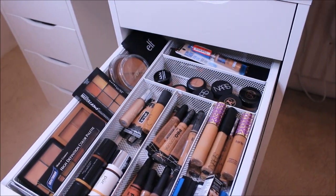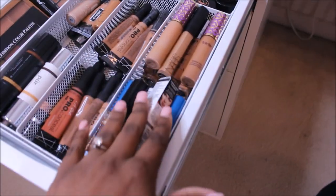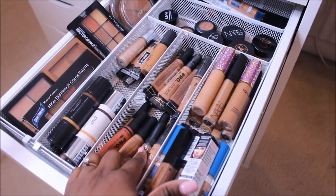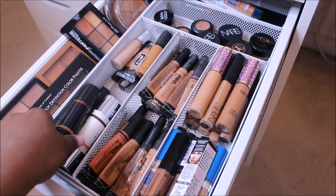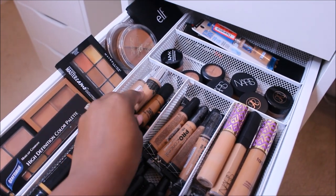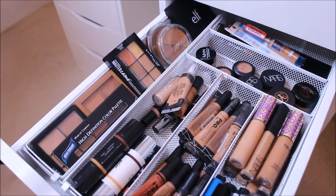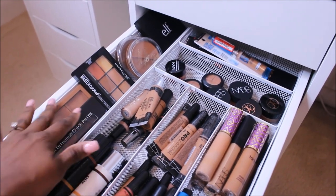In this second drawer is just where I keep all of my concealers. So these right here on this side are my drugstore concealers. My high-end concealers right here. I keep all of my LA Girl Pro concealers in the middle. These are just some contour sticks. And some color correctors here, and I just keep all of my little squeezy tube concealers right here, as well as a MAC Pro Longwear concealer and this Clinique Beyond Perfecting foundation. Right here, I just have all of my little concealer palettes right here on the side.